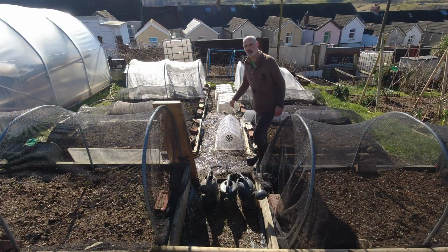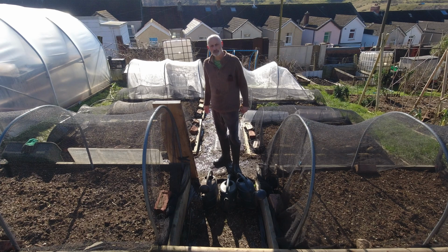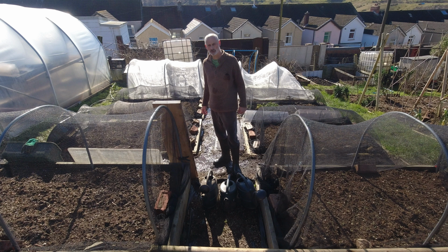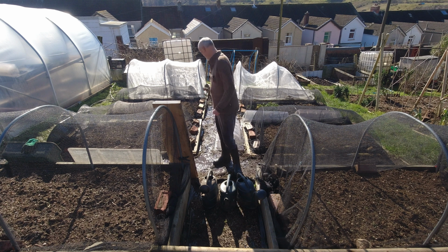Well, that's batch one done, and I've just got these propagators to do now, a few trays, get these watering cans cleaned up, and I'm pretty much washed, which feels really good. And I've been washed too. I'm absolutely ringing, but I don't mind. Right, on with these.